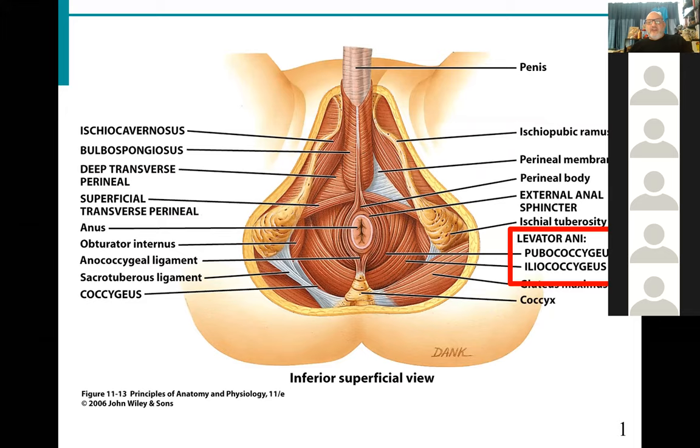When we defecate, you elevate your levator ani to help in the defecation process, right? If you were urinating and you wanted to stop midstream, that contraction you would make is a contraction of the levator ani muscle, which would stop the urine flow midstream.